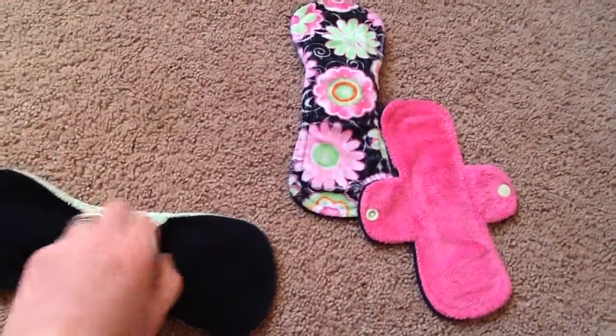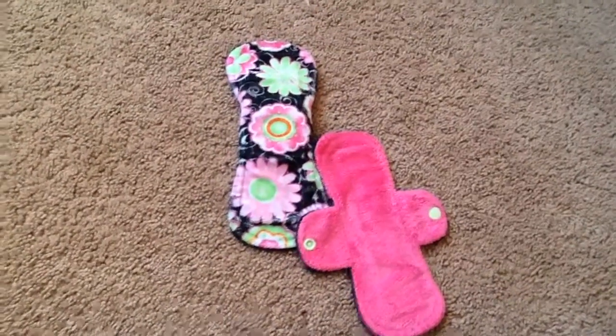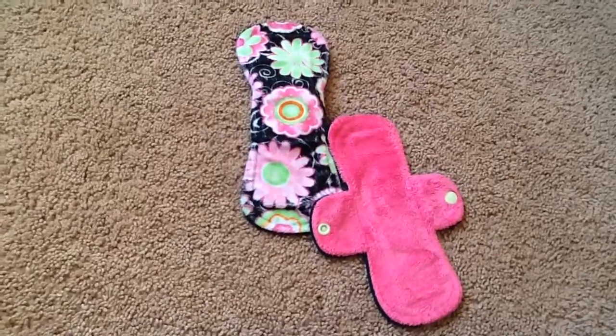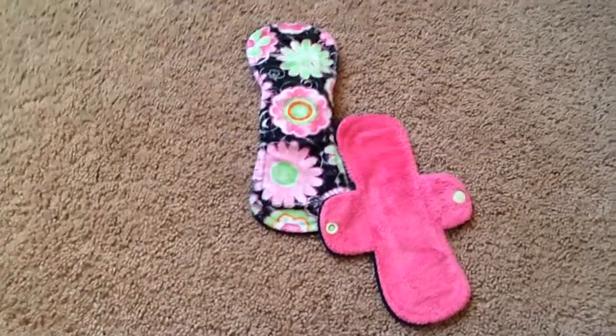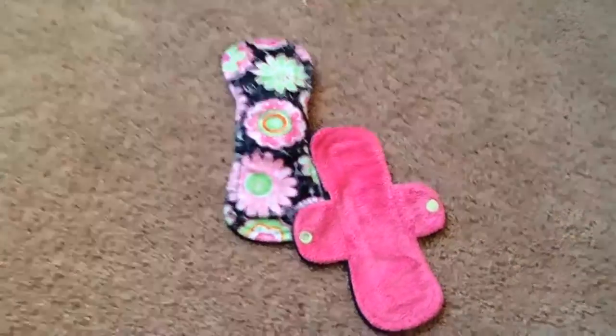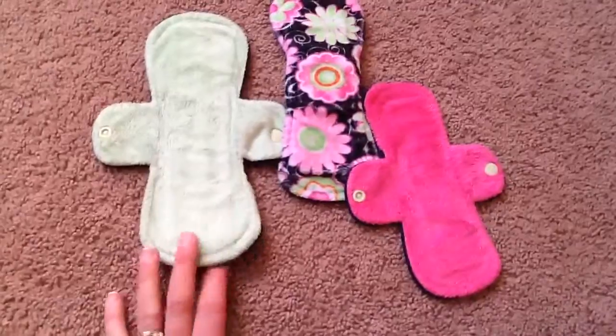Now, I don't know if she has changed that since, because these are the only ones I have. They're 4.5 years old. I haven't bought any more. Haven't used any more Pink Lemonade pads. So I don't know if things have changed since then. But that was one issue that I had.